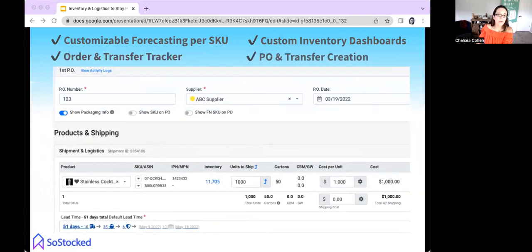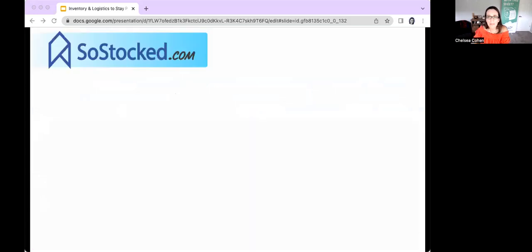You have that available. And then your PO and transfer creation. With a couple of quick clicks of the button, your forecast can then be turned into a purchase order or a transfer order and sent to your 3PL or your supplier.